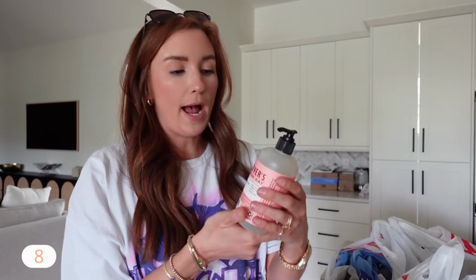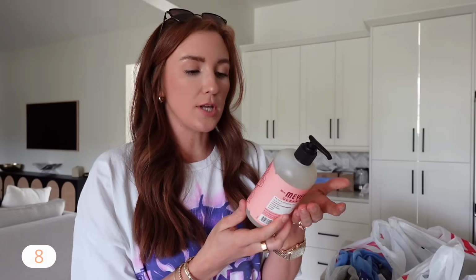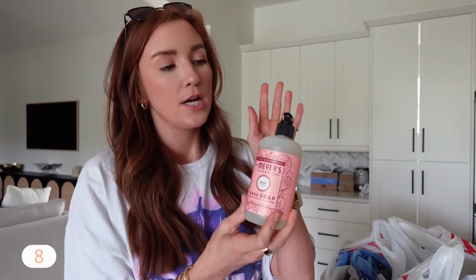I did actually grab a Mrs. Meyer's, the rose scent is one of my top faves. So I grabbed that to put in here.